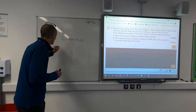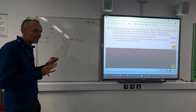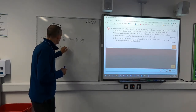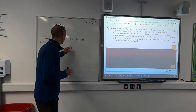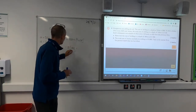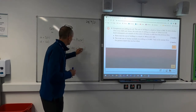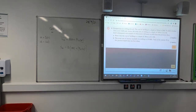So what you needed to work out was the sum of the first 10 terms using our sum formula, which is n over 2, so that's 5, multiplied by 2a, plus (n minus 1)d. Remember this is on the formula sheet so you don't need to remember it. And I forget what that gives you. Oh, sorry, I do. It gives you 11,300.